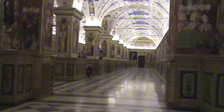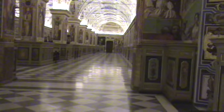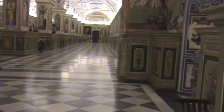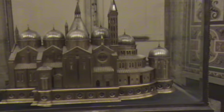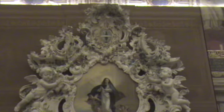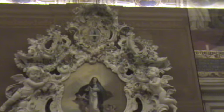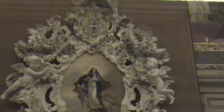It's hard to overstate the incredible magnitude of design, art, architecture that you see going through what we're seeing in the Vatican. Imagine what must be elsewhere. This is perhaps a model of St. Peter's Basilica. When you think of all the beautiful ceramic dishes you've seen, you have to appreciate this knowing nothing else, and I know nothing else.